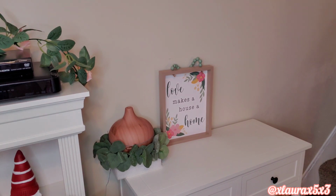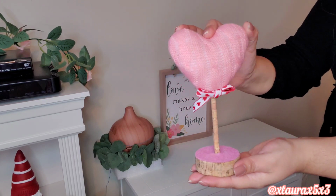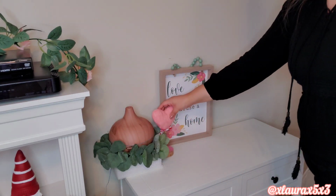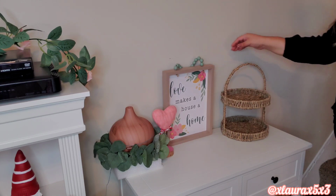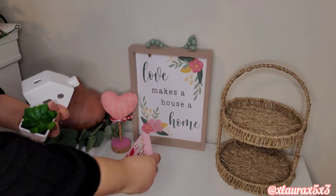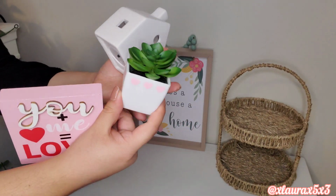So now let's decorate this little furniture piece here. I have this heart. It's kind of like a sweater material from Walmart last year. They do have it this year again. I want to incorporate my tier tray from Target. You plus me equals love. This is from Dollar General last year.